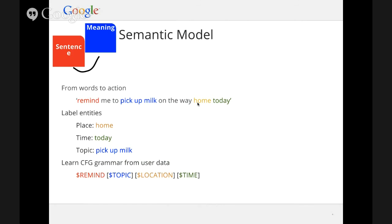And so we try to learn how people are speaking, and we create a model around that so that every time we see this pattern of remind as a first word, a topic, a location, and a time, we can parse that and do something useful for the user, in this case creating a calendar entry, or maybe a notification as you're driving home, to ask the user to stop at the grocery store.